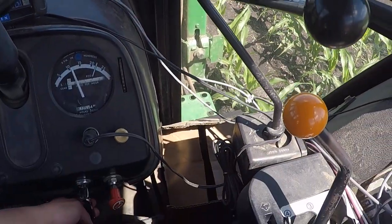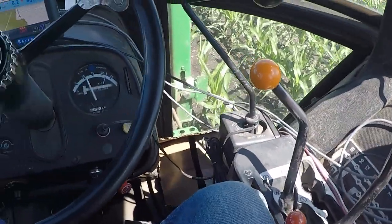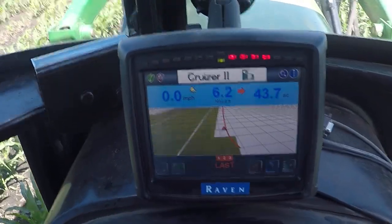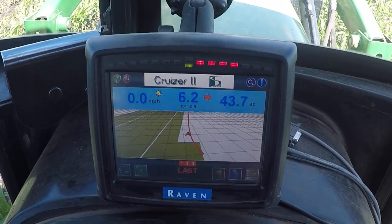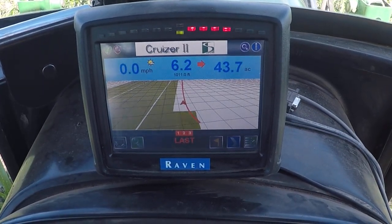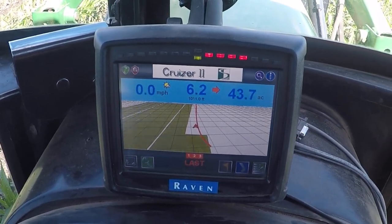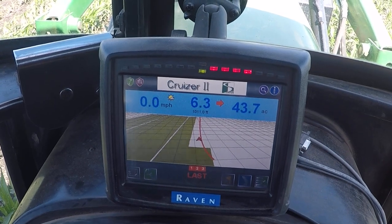Put my steering wheel down here. You can see the GPS. The red line's off because we are having to trick it since we're just using the center boom.